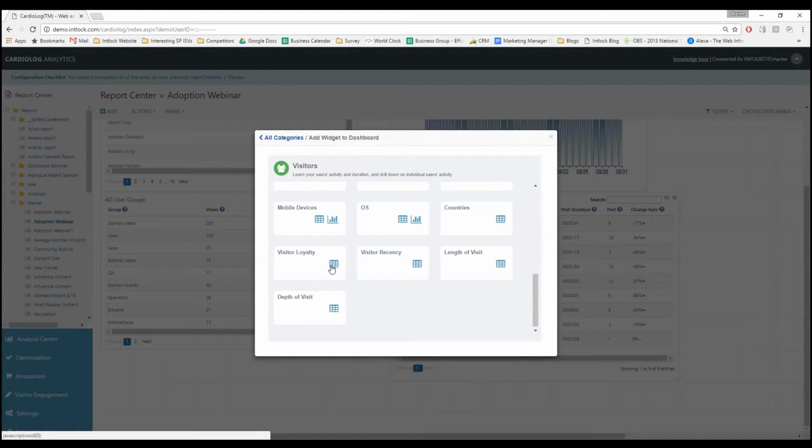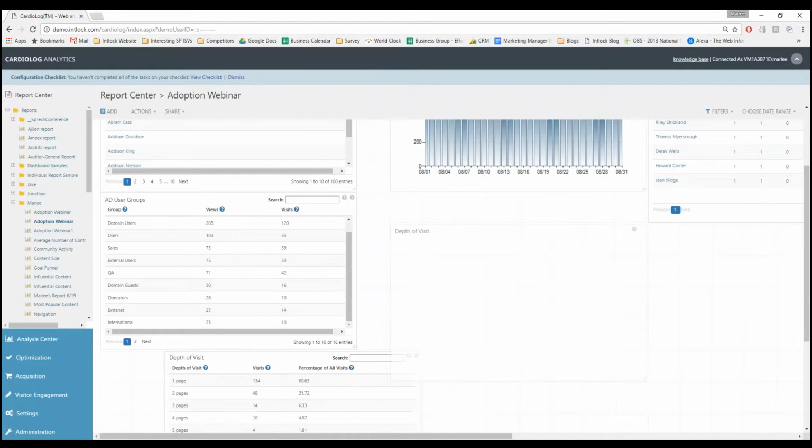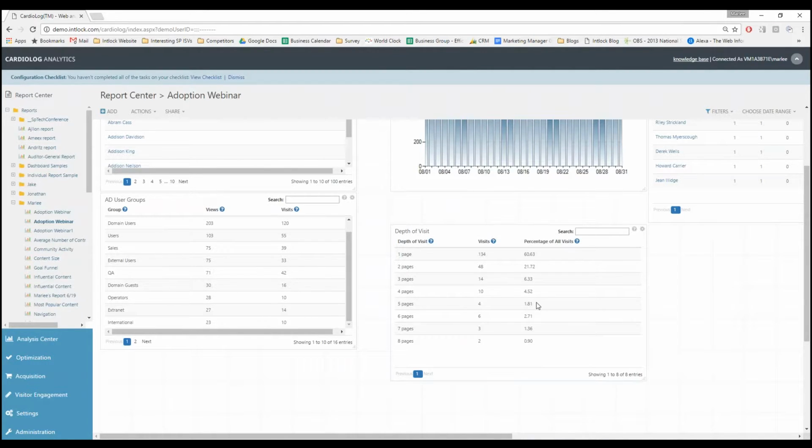You can see here visitor loyalty, visitor recency, length of visit. But for our purposes, let's go into depth of visit. I think this report is really interesting. Here we can see under the depth of visit in our environment that the depth is quite shallow. Most of the users, when they open up SharePoint, are only opening up this one page. So that's where the most visits are coming from. This is 60% of all active visits.